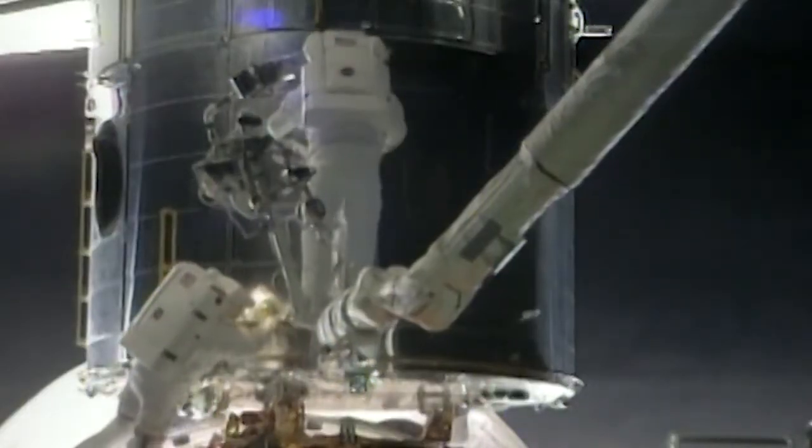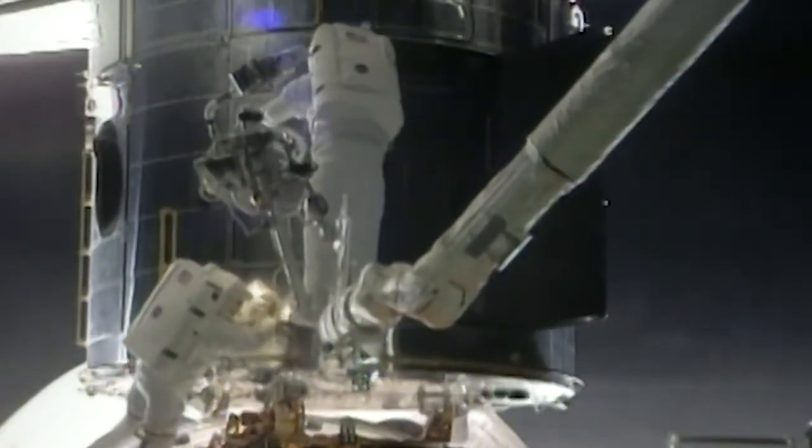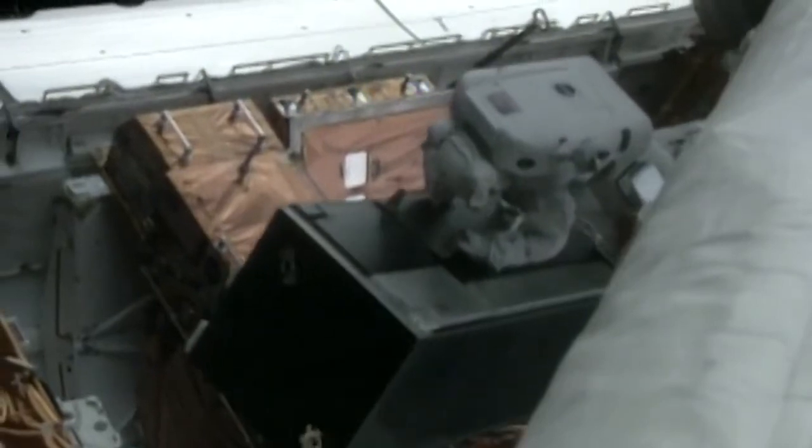They also installed the Near-Infrared Camera and Multi-Object Spectrometer, or NICMOS, which allowed Hubble to see into the universe by infrared light. We can now tackle questions like, how do stars form? How many stars have planetary systems? Or, how do galaxies form and evolve?